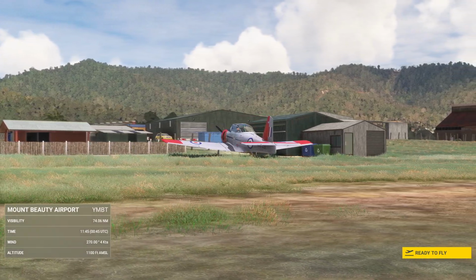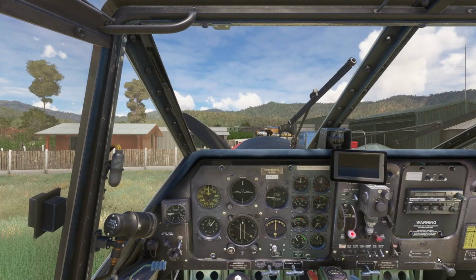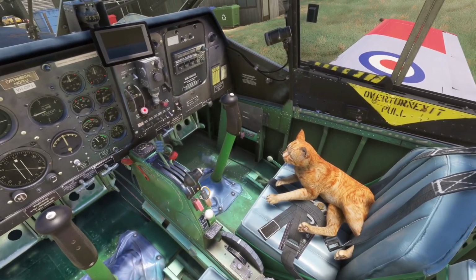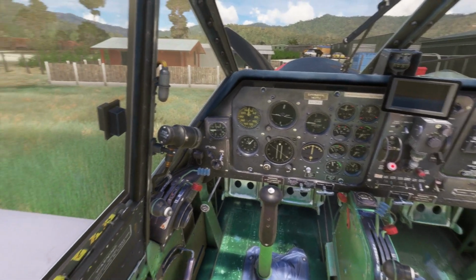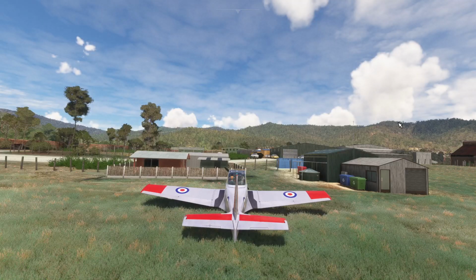So I have got the handbook open because I'm going to try and actually use it for the startup today. And it's a very, very beautifully photorealistic cockpit, which is akin to what Ant's done with a lot of his other aircraft. There's Captain Whiskers joining us as well. I tell you what, I'm getting quite used to the photorealistic cockpits in MSFS after the heat blur F-14. It does seem to suit this sim quite well. Let's take a look around the outside.